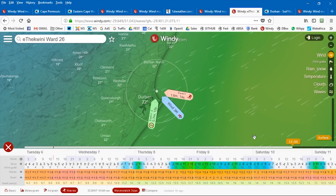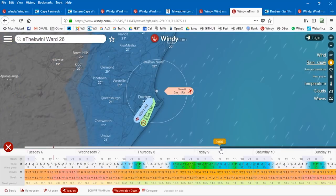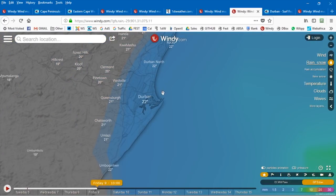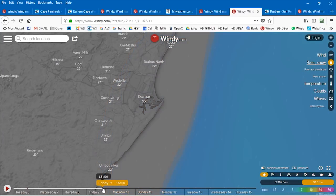So also just looking at the rain, there is quite a lot of rain on Friday morning, but it does appear to ease. So if we had to look at the rain on Friday at 10, but not much, and then it does clear away a bit.